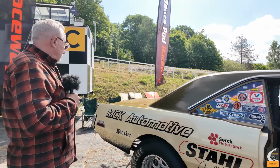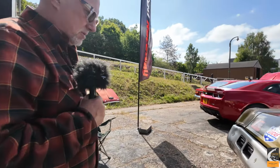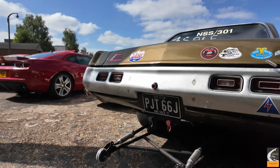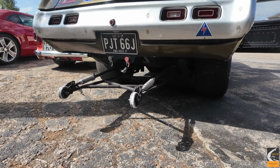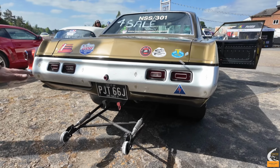But yeah, so round the back we've got the wheelie bars. So that controls the car launching, which are all adjustable. Again, another tuning aspect that can be taken into account.